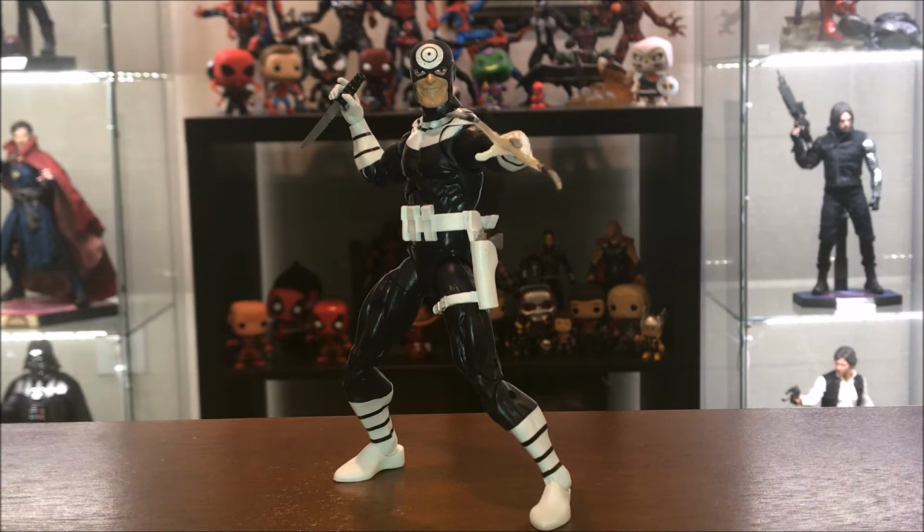The 2 head sculpts are absolutely stunning. All the detail in the figure, all the accessories that it came with. I love the little knife throwing hand. I think that just sends the figure over the top. All the paint apps are super clean. They got all the details from Bullseye in the comic, and as a Bullseye fan, I could not be happier with this figure. That is why I put him number 5 on my top 10 figures of 2017.